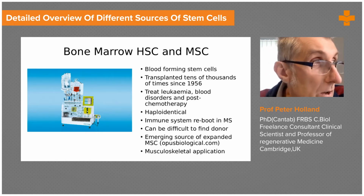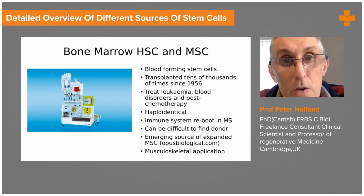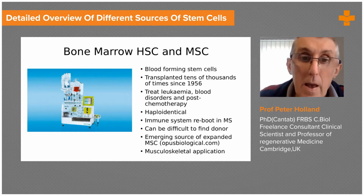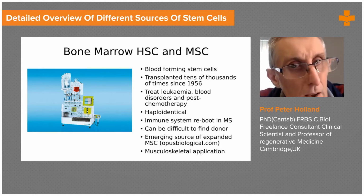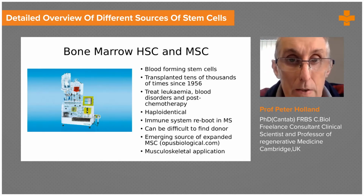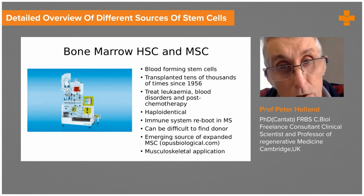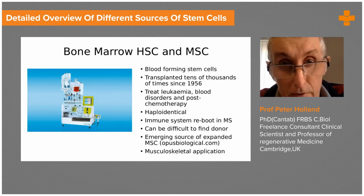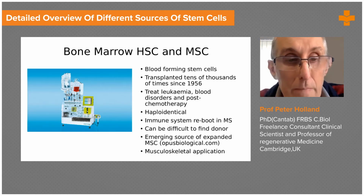Another exciting area that's coming up in the use of bone marrow stem cells is the use of another type of stem cell called mesenchymal stem cell, MSC, which are tissue-forming stem cells. And these are found in bone marrow. Now, there aren't very many found in bone marrow, and so the technology that's been developed by people like Opus Biological is to take bone marrow and to expand or increase the number of MSCs, mesenchymal stem cells, in that bone marrow.